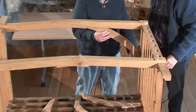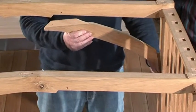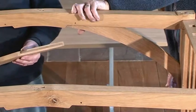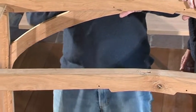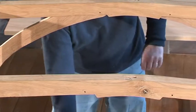And we need that slots in. That slots in like that, doesn't it? You put these into the stud first, and then normally we would put dowels through there to hold it into place, but we don't need to. You made it so tight. Okay. So they're done like that.